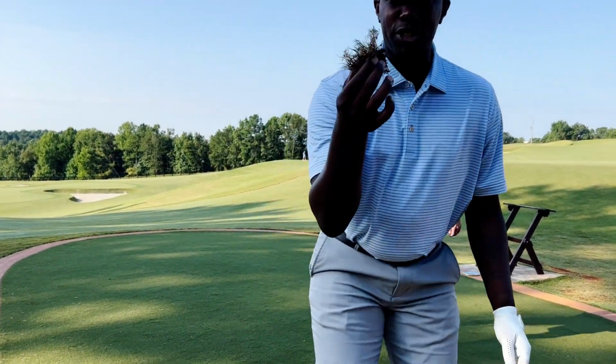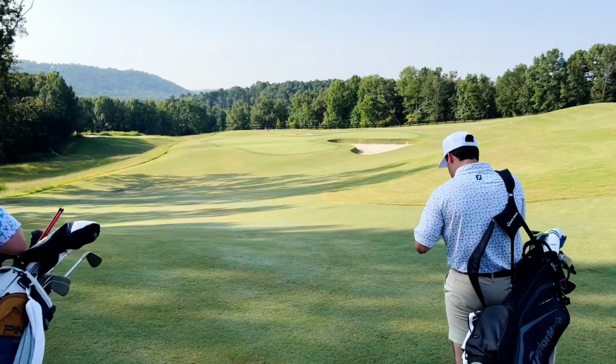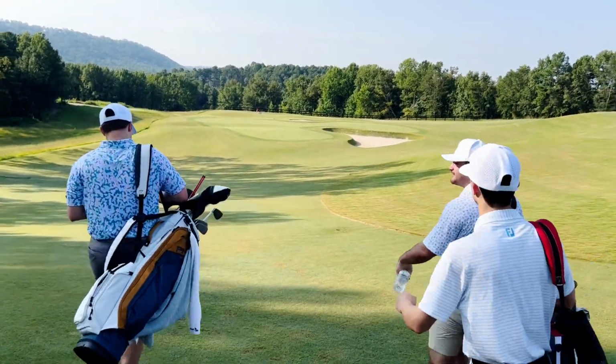Look at that divot on this turf. That turf. Man, amazing. How crazy. How does he do it? Crazy, bro.